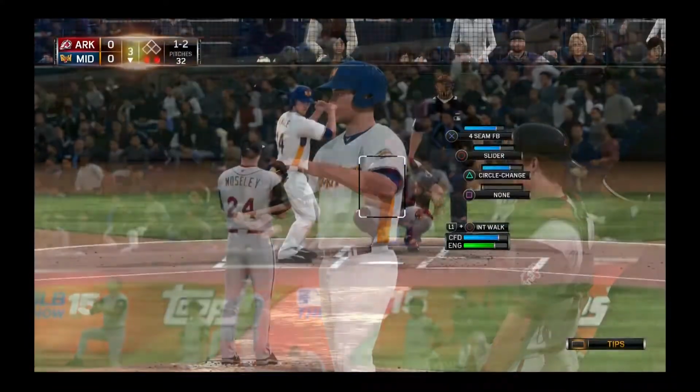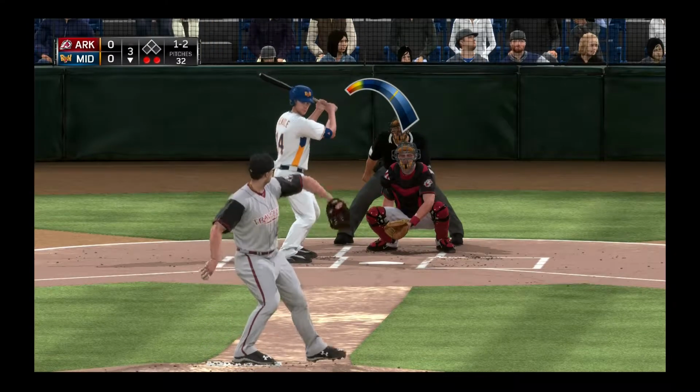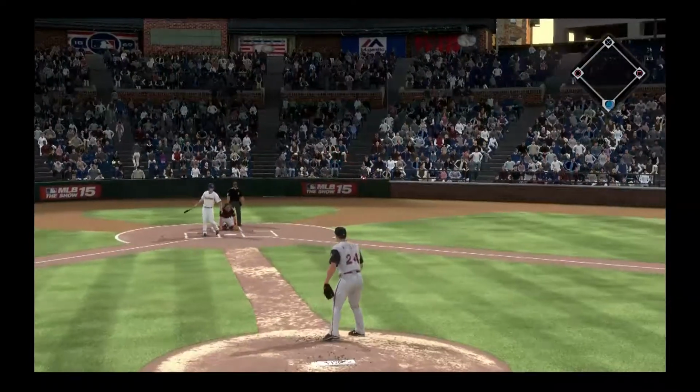And that's swung on and fouled straight back. Here we go now. Let's go. The 1-2. Let her rip. One time. Fought off at the plate as it's chopped foul.